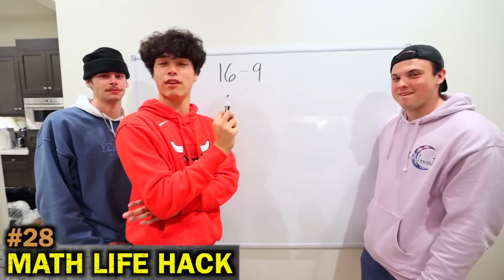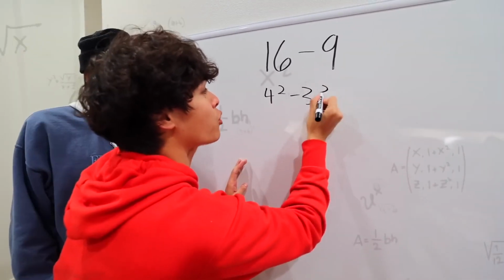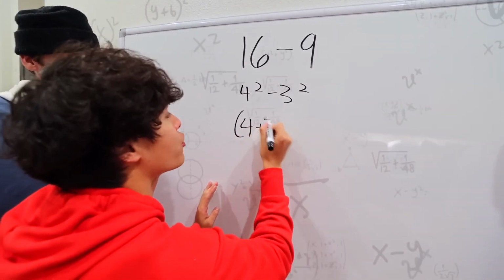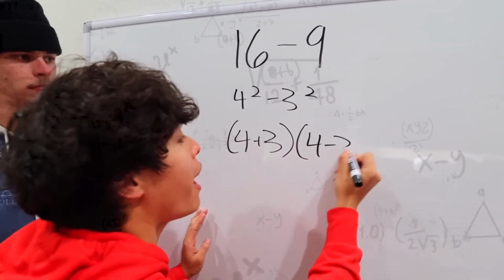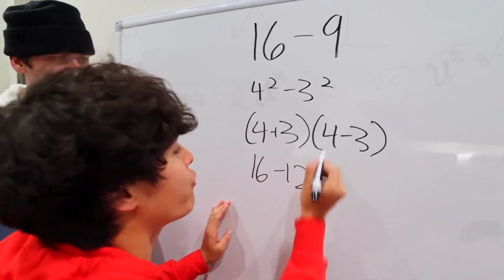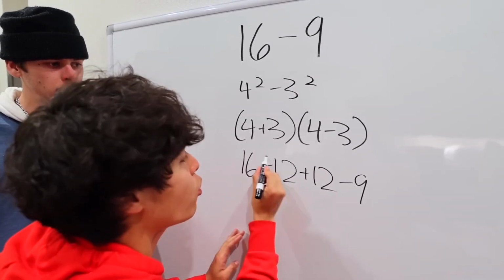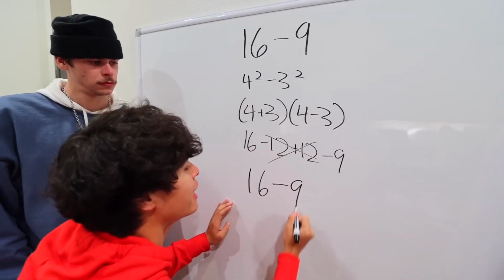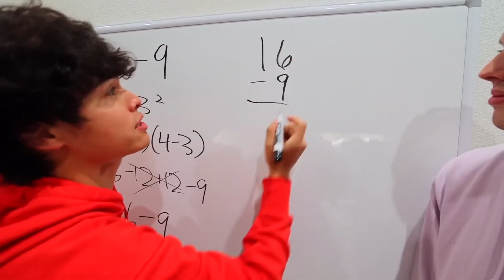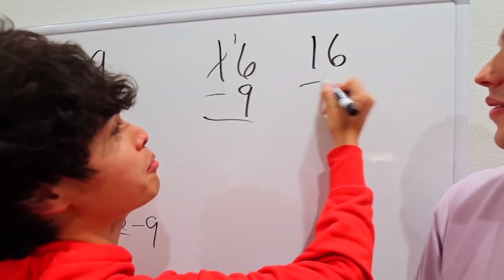I'm gonna show you guys this math life hack. We all know 16, that is 4 squared. 9 is 3 squared. What do we have here? A difference of squares. Perfect. 4 plus 3 times 4 minus 3. To multiply that, 4 and 4 is 16. Negative 12. 3 and 4 is 12. 3 and negative 3 is negative 9. Cancel out the 12s. 16 minus 9. Perfect. Let's come over here. 16 minus 9. The 9 is bigger than the 6, so you borrow from the 1. And now that gives us 16 minus 9.